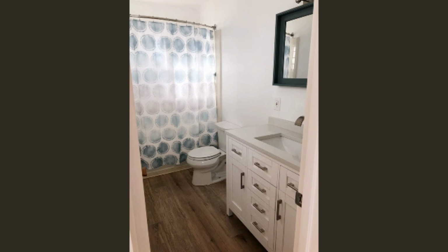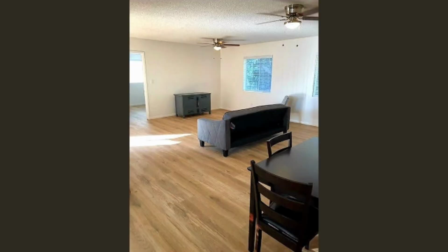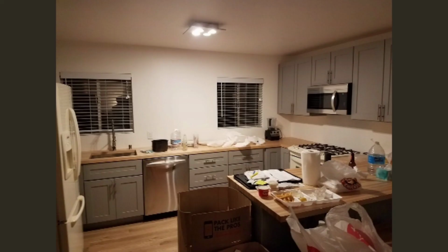Here's the bathroom done. New lighting, new vanity, fresh paint, fresh flooring throughout. We want that luxury vinyl plank all the way through. Here is the angle from the kitchen. We did a little bit of overhang. We still have it at that picture, kind of a point of reference. Again, open concept. I even put some furniture in there. Thought we were going to do some short-term rental, but we didn't.